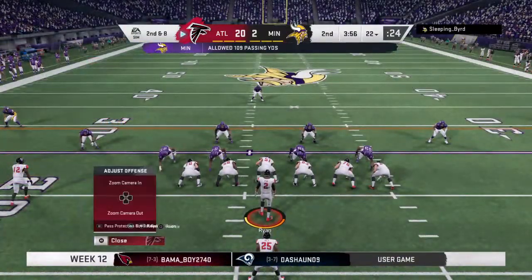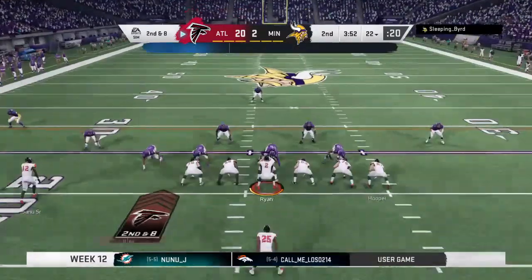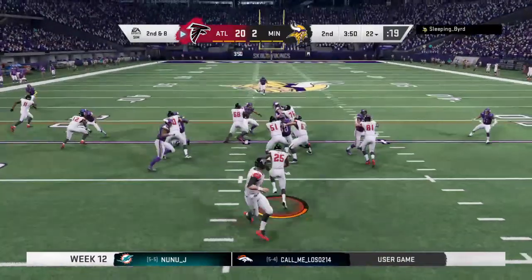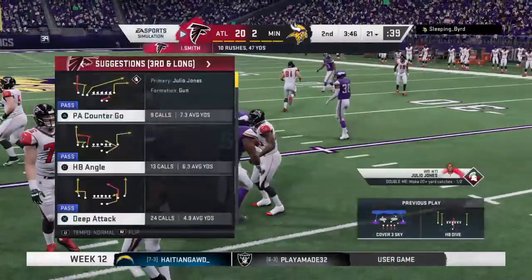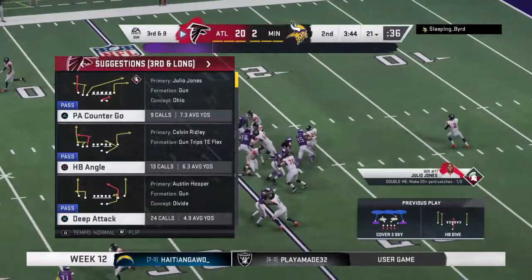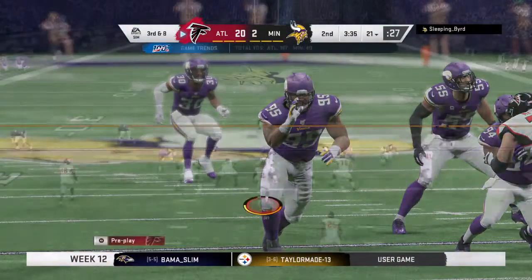From the 22, here's second and 8. At the 22-yard line. Now Ito Smith, and he is met in his tracks behind the line of scrimmage. Officially, it will go as a 1-yard loss, and that's going to lead to a third down.